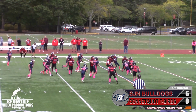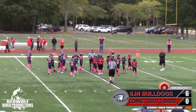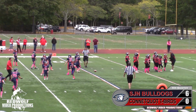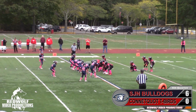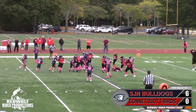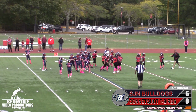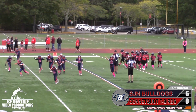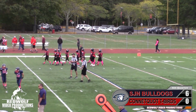Sweep comes this way. Running back wrapped up in the backfield for a loss of maybe 3. I think that was CJ Stein in on the tackle. 3rd and 13. Personnel hustling off the field. The quarterback is wrapped up in the backfield, I believe, before he could even get the handoff off. And on that tackle, it's a win for the Bulldogs. Bulldogs 6, Connetquot T-Birds 0.